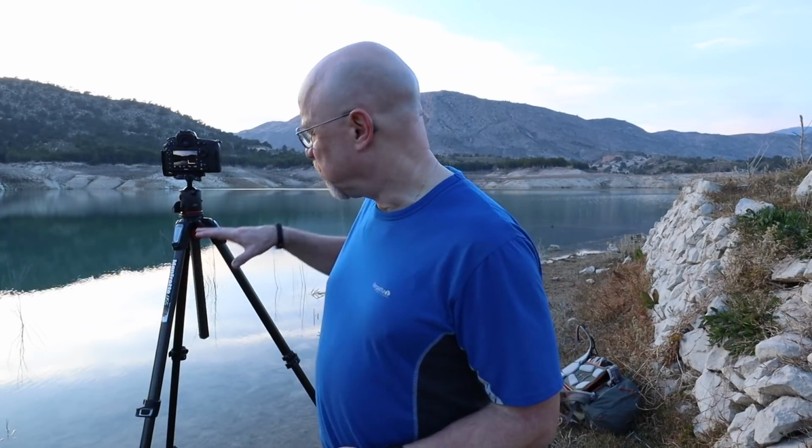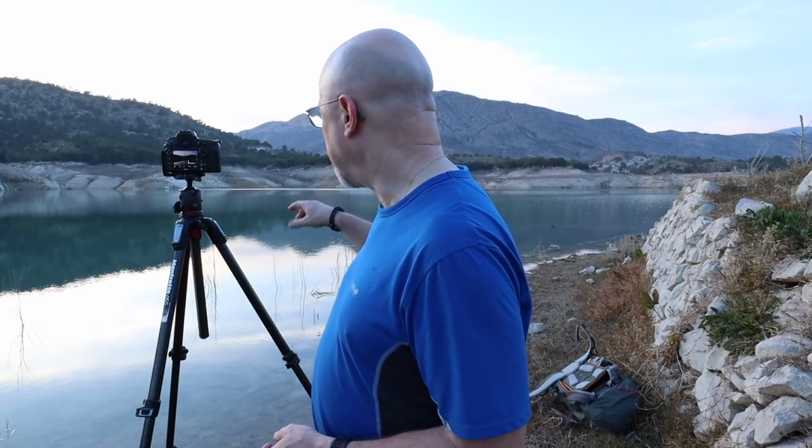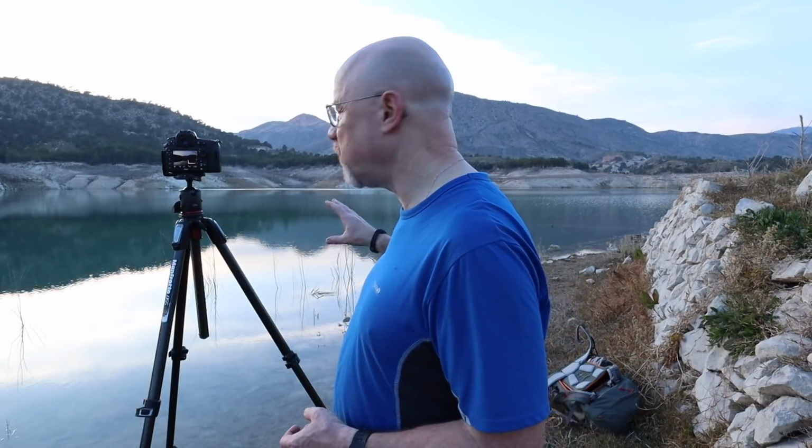My initial thought was to put the tripod lower down, which I often do when I'm shooting reflections, but if I do that, then these little dead twigs, reeds, whatever they are in the foreground, are sticking up too high. They're sticking up right the way through the reflections and into the actual landscape beyond, and I didn't want that. So I've actually lifted the tripod up higher, I want the camera up higher.